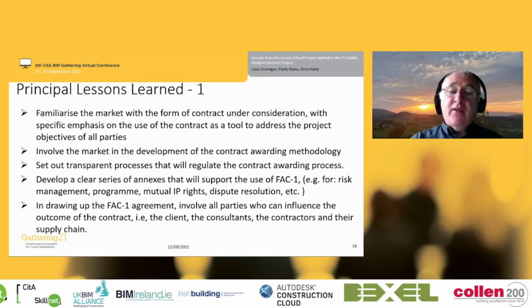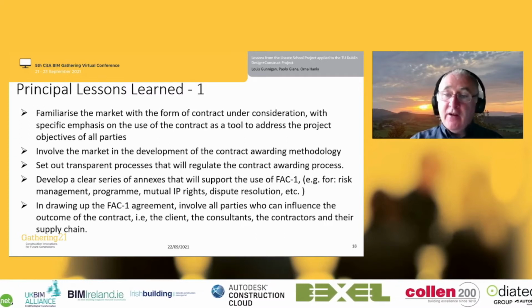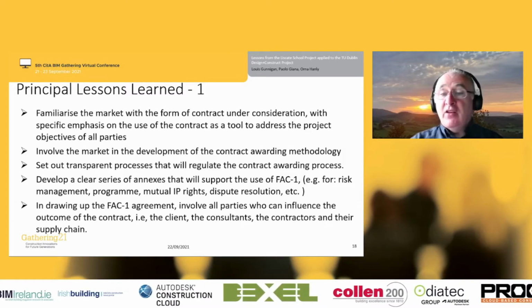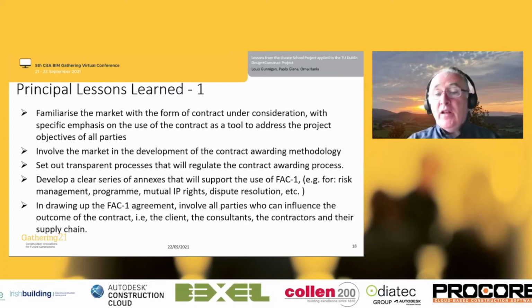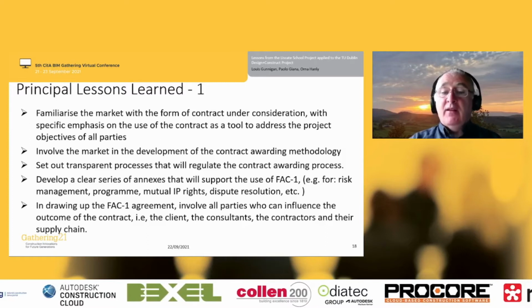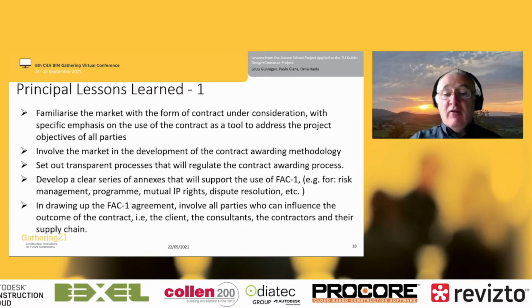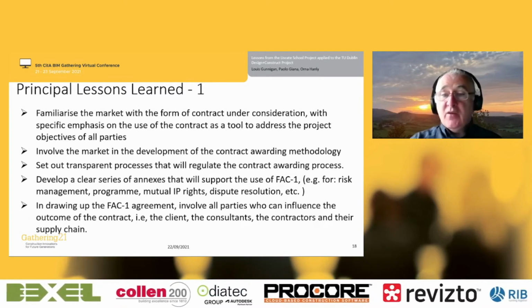You have to involve the market in the development of the contract awarding methodology so that it's completely clear to everybody who is involved in it, and it's completely transparent. You set out the transparent processes and you agree those at the start. Develop a clear series of things that will be supported by the alliance contract, such as the program, the information management, dispute resolution, IP rights, and so on. And the contract must involve all of the parties who will influence the outcome of the contract. And that goes right down into the supply chain.